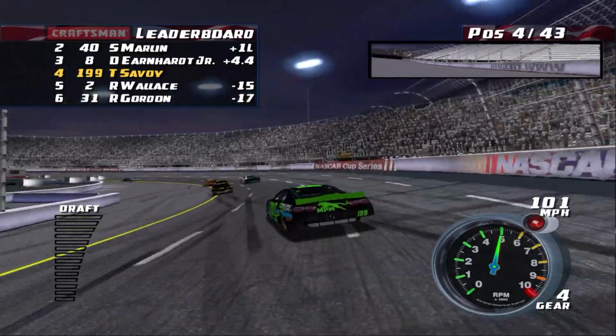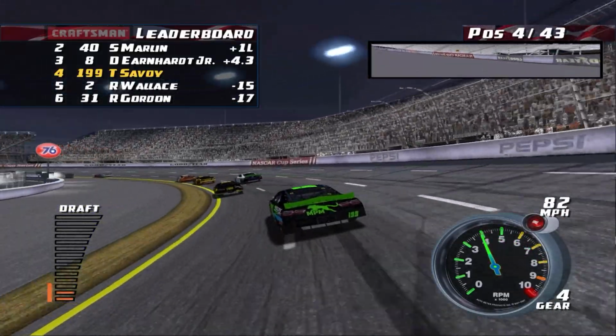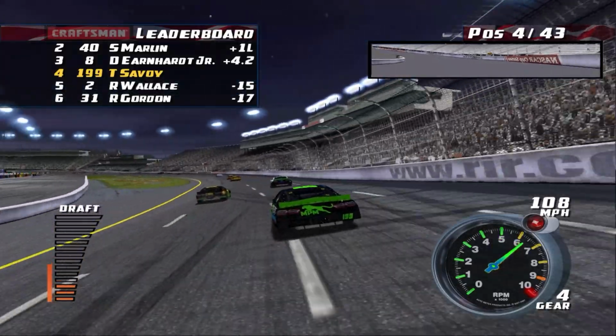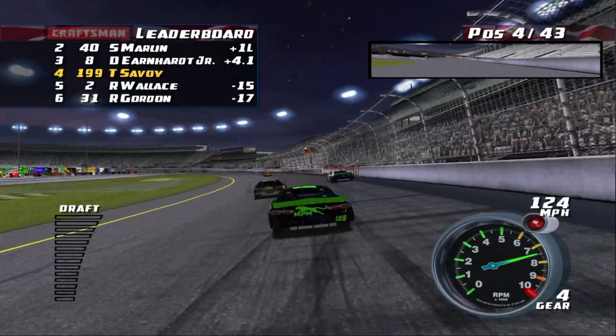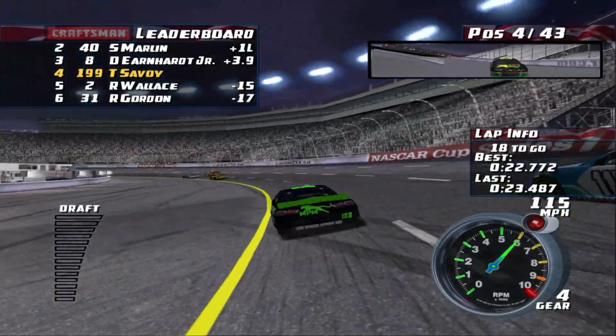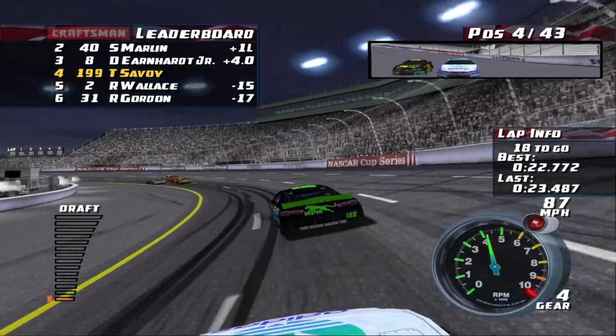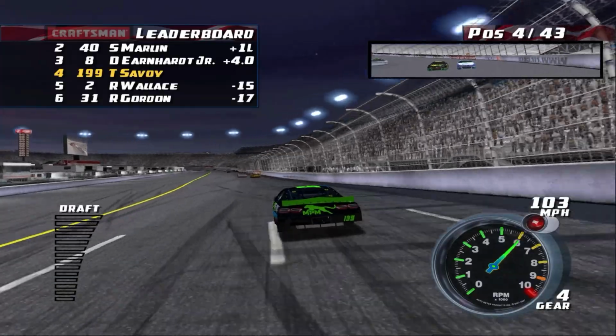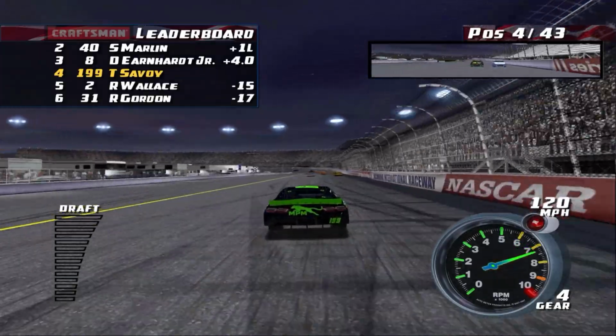I have a feeling that if we were running NASCAR Heat 5, we won't get away with this cheeky stuff where we pit on a caution and when the other cars should pit, they don't. In this game, every once in a while, a few of them do, they'll pit to be off cycle. But for the most part, cars don't pit to be off cycle.